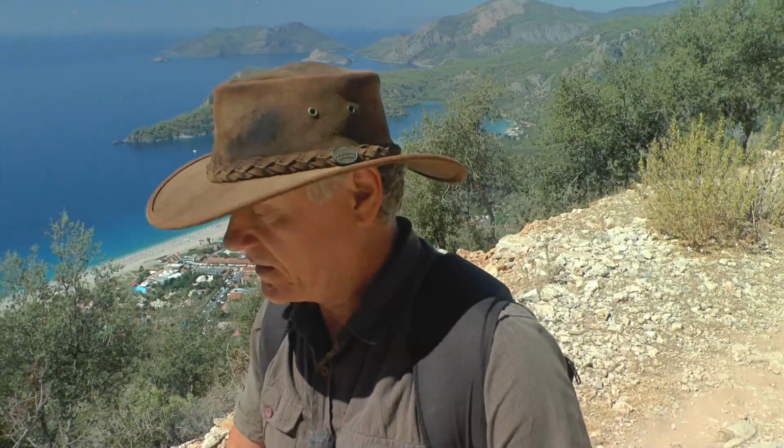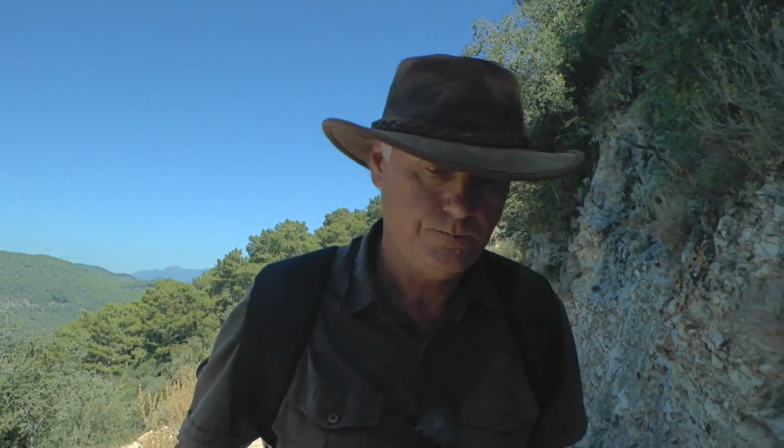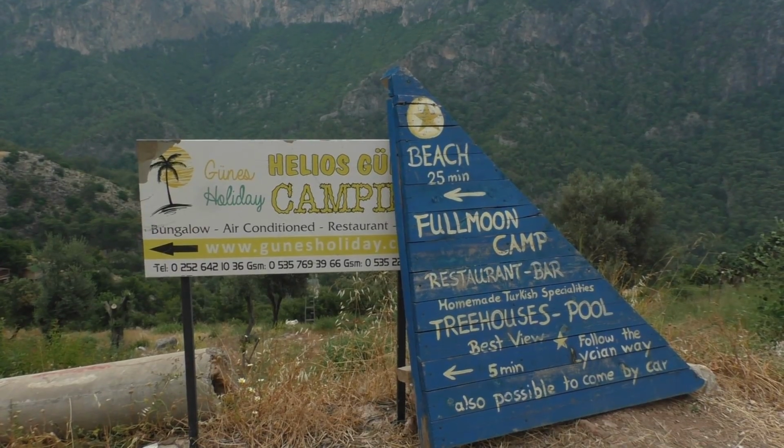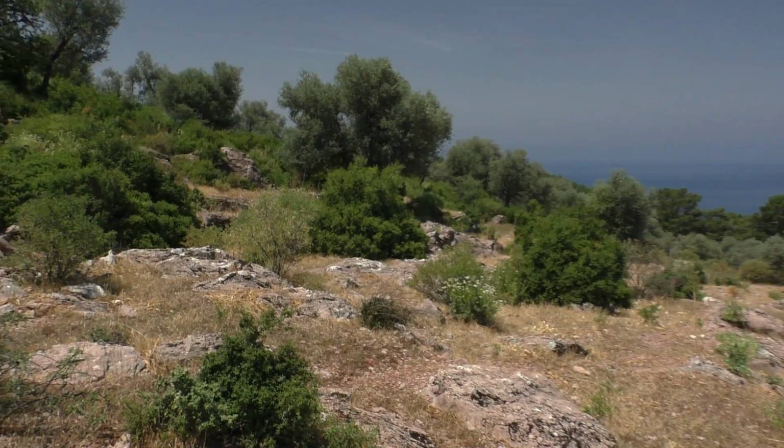And there you can see in the background, I don't know if you can see that, that's Ola Denise in the background. Some of the sections are quite steep and rugged. Be prepared for that. It's not an easy hiking route, by no means. There are some campsites as well, and there are regions where there's not much at all, and you need to come prepared.